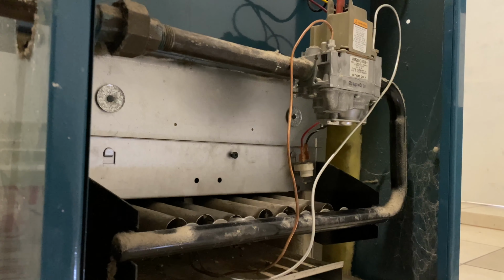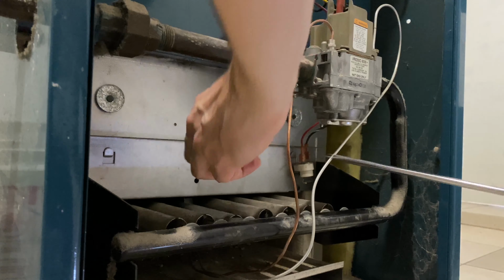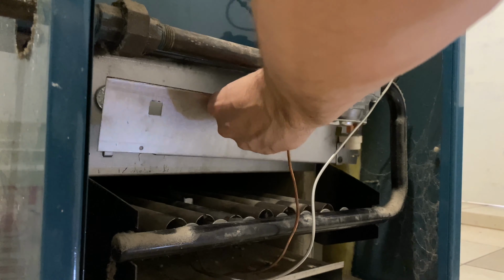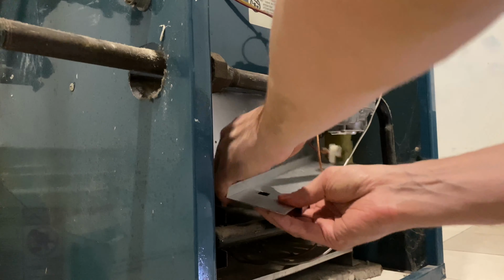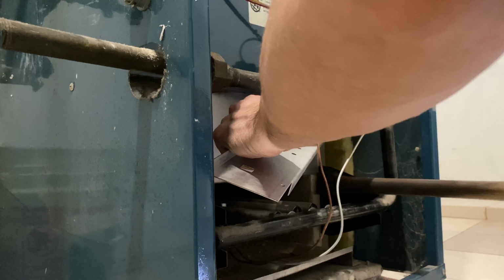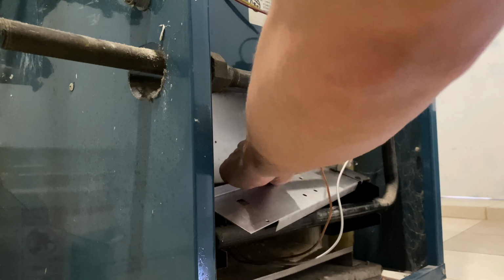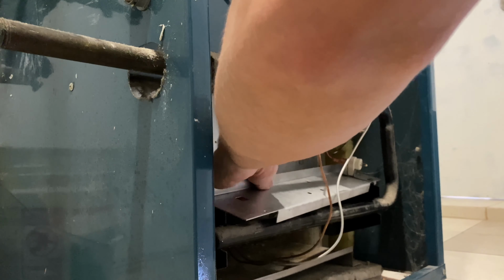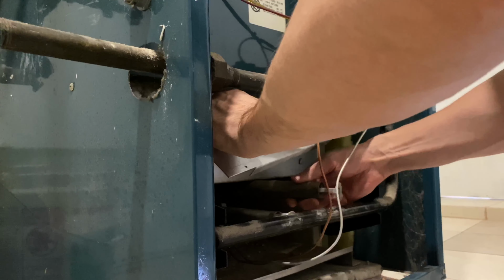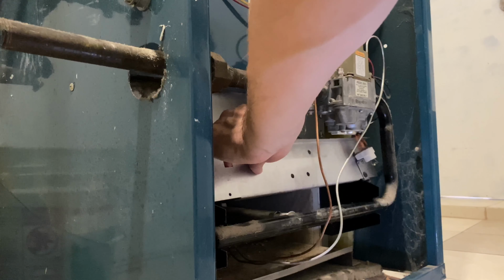Next, you move the heat shield out of the way so you have easier access to the burners. You take this one screw out. With the heat shield moved to the side, you can begin taking out the burners like this. I put my flashlight inside so I can show you better where the leak is.